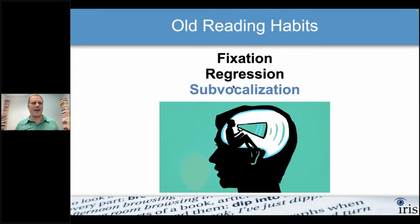But I want to circle back to this idea of subvocalization and this idea that you say words in your head while you're reading. And the problem with it comes down to, do I have to say the word in my head to understand what it means? Not necessarily. I'll give you an example. When you're driving and you see a stop sign, do you say stop in your head? Probably not, right? You see a stop sign and it registers, right? You don't necessarily say stop.